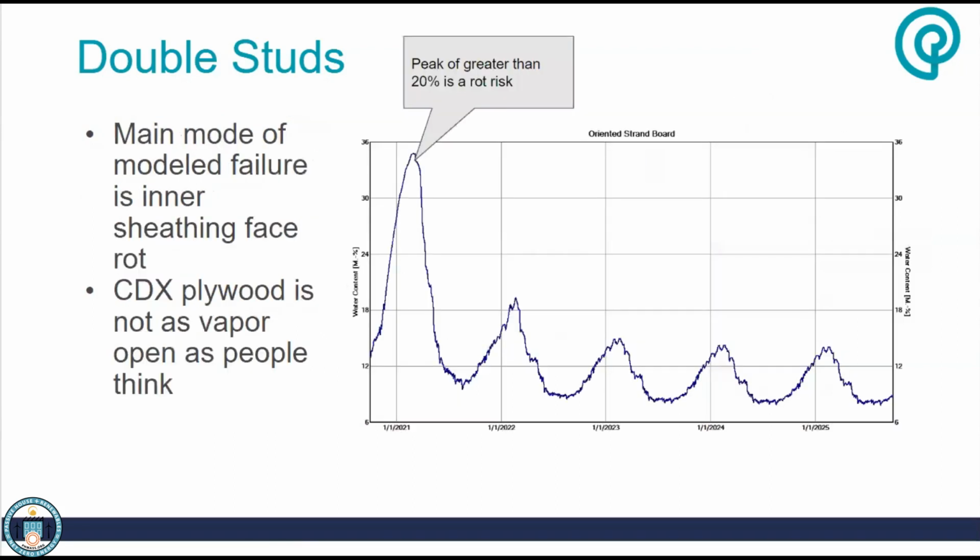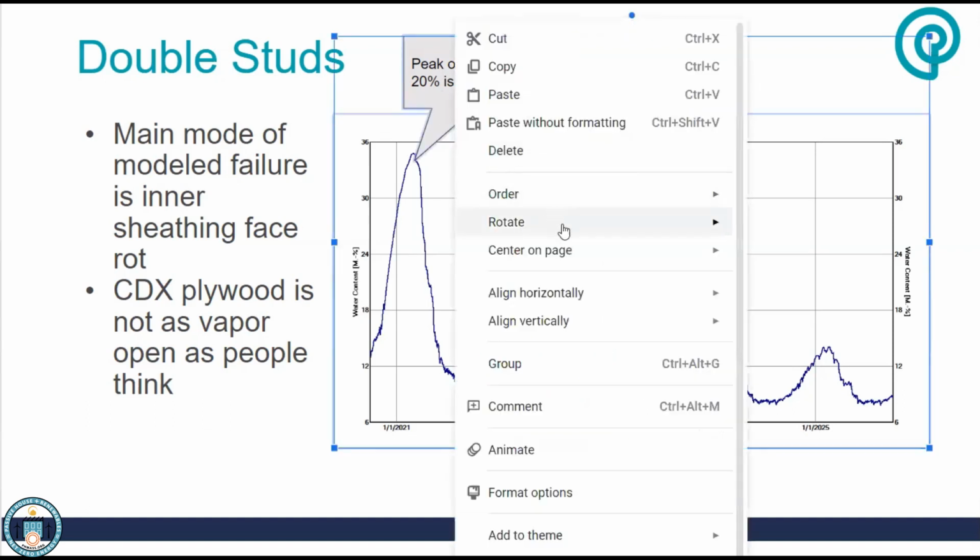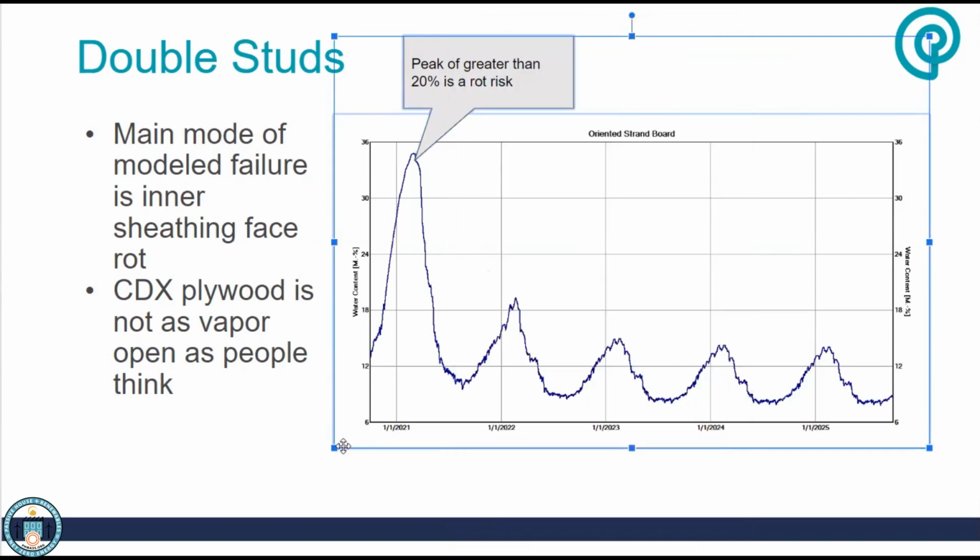Moving on to the next slide, this is an hourly plot of the moisture content at the interface of the OSB. Our current rule is that 20% moisture content is when it becomes a rot risk. So I've identified that peak on the graph here.